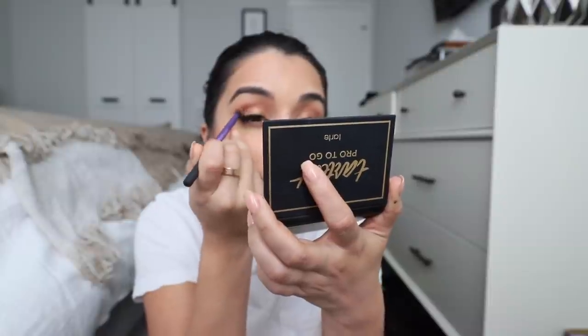For my highlight, I'm using the Tarte Pro Glow to Go, and I'm using the color Burst right in there. It's kind of perfect, and I just like to use this on my nose, my forehead, cheekbones, chin, and my Cupid's bow. For this part, I proceed with caution. I'm gonna go in with this color right here, Stylin', and I'm just gonna pick up a little bit and put that right in the corner of my crease to add a little bit more of a smoky effect.